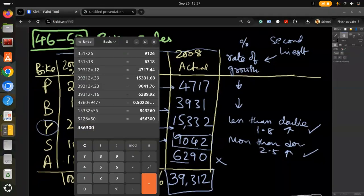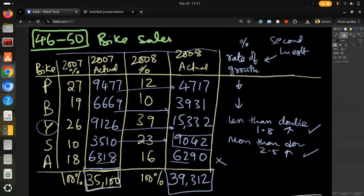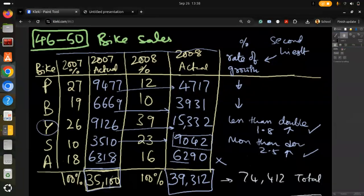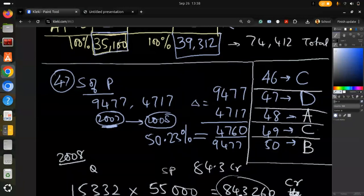Let's add that: 35,100 plus 39,312. The answer comes to 74,412, the total of all five brands in all 2 years. This matches exactly with option B. So the answer for question number 50 is option B without doubt. Let's put the option here. So that's it. We have solved all five questions and we got this as the answer.